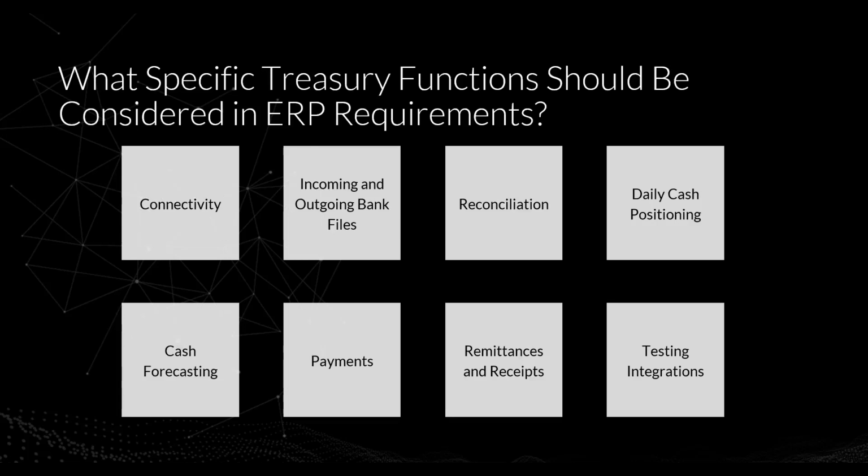Along the same lines as your daily cash position, the data required for cash forecasting is not typically imported in an automated fashion into the ERP. Also, what you may need for more complex cash forecasting calculations or trending may not be readily stored and available in your ERP. Additionally, you can keep in mind that this functionality can be enhanced by a treasury management system like Kyriba.